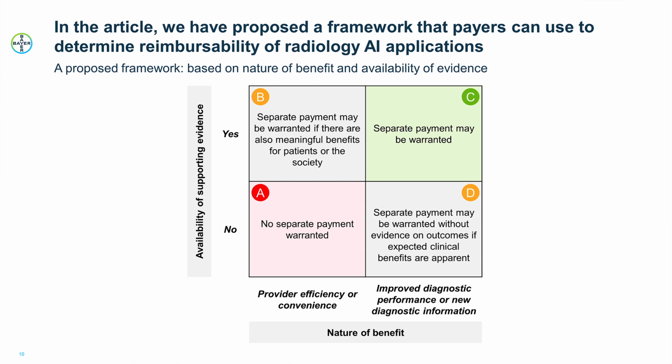So maybe to be very clear about it, and to also give you some examples: in developing criteria to determine which radiology AI applications to pay for, we believe that there are 2 aspects that payers must consider. The nature of the benefit, and as discussed before, applications are very heterogeneous in their nature. They offer a broad range of benefits, and it also varies in who will benefit from it.